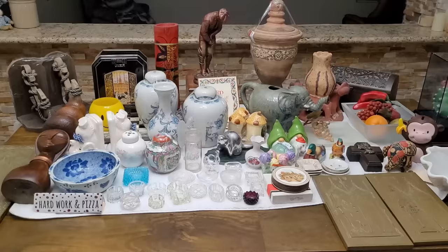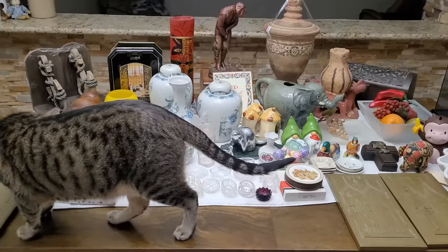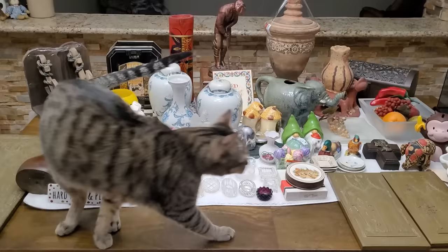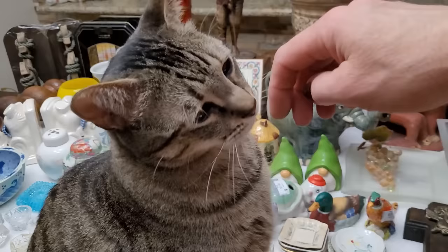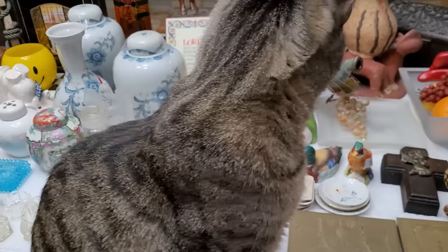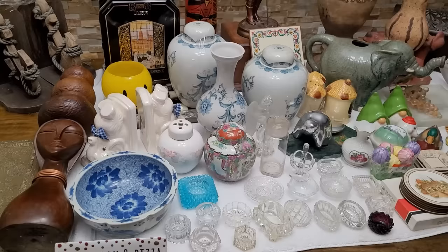Today, as you can see, we have a new venue for my haul. My bathroom counter was just not big enough for all the amazing pieces I found today. So we had to move it down to the dining room table. Nevertheless, Ziggy is here inspecting all the treasures. Hi, Z. Today was absolutely amazing. I couldn't believe all the treasures that were appearing on the shelves. Just incredible. Some amazing finds, many of which I had never come across before.